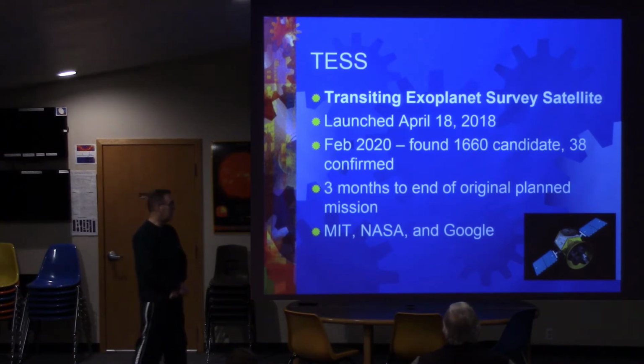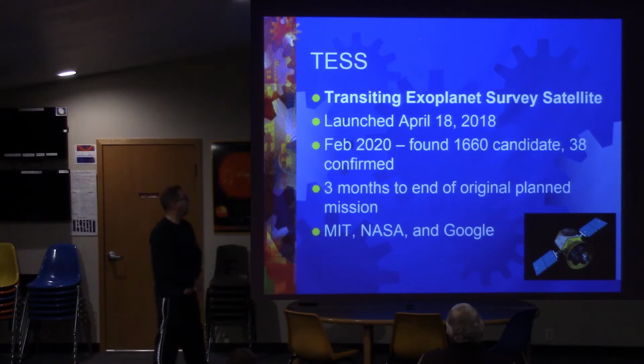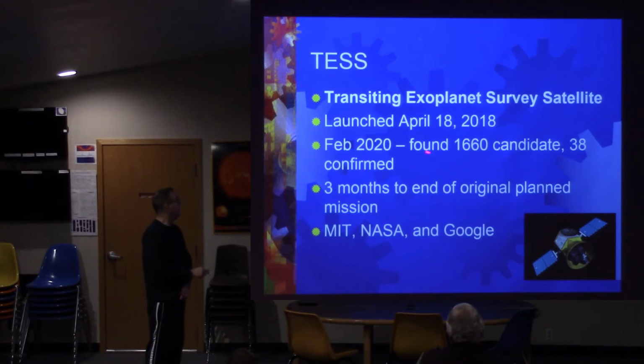One more shot, we have TESS in operation. The Transiting Exoplanet Survey Satellite launched in April of 2018. As of February 2020, it's found 1,660 candidates. 38 are now confirmed, and there's 3 months left to the end of its original planned mission. But since it's operational, I'm sure they'll extend it and keep going.